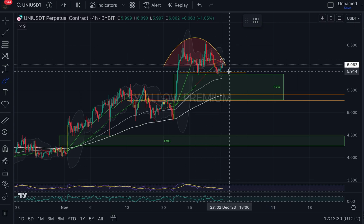This is it basically for today. This is the view on Unicoin we see. We displayed to you the fair value gap zone. We showed you potential weakness zones and support zones.